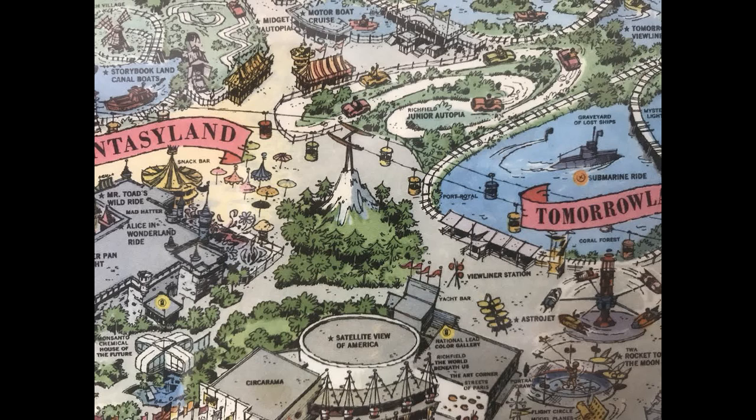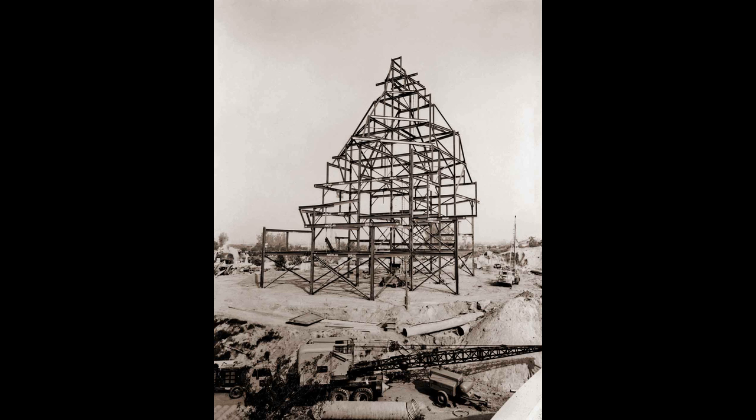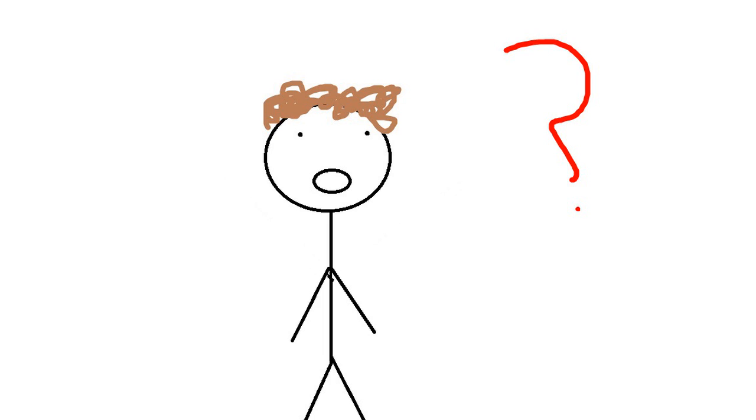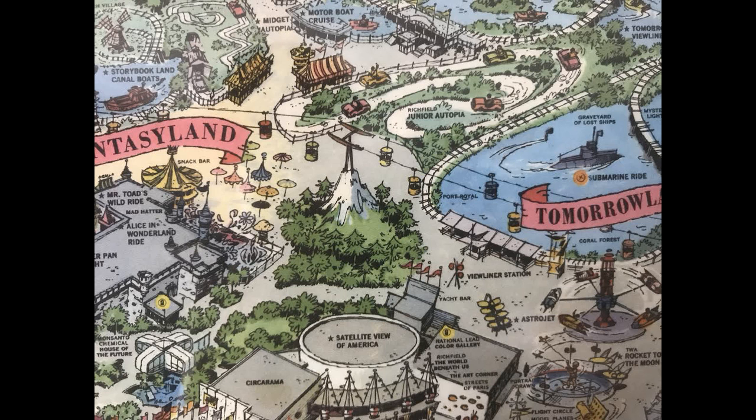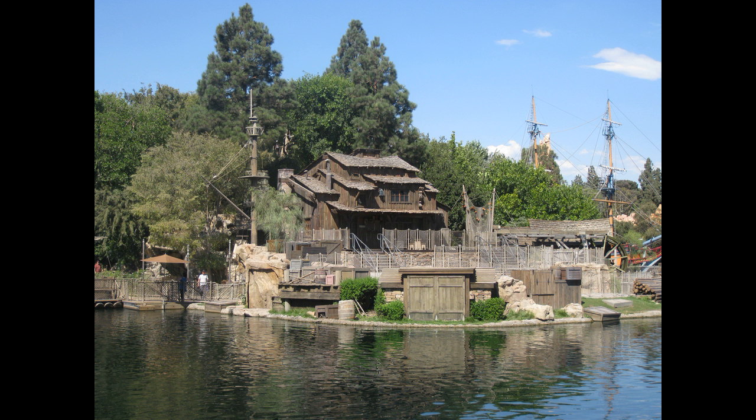That's not the Matterhorn. Now, what's interesting is that the Matterhorn opened the year after this map was made in 1959, so they must have begun construction on the Matterhorn mountain, but maybe the Disney company hadn't announced it to the public yet, maybe they just wanted to surprise them, I'm not sure, but it is not labeled the Matterhorn mountain on the map. So very interesting. Look, it's even got the Skyway going through it like the Matterhorn. This is fishy.